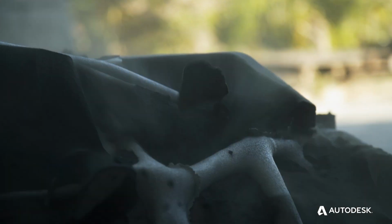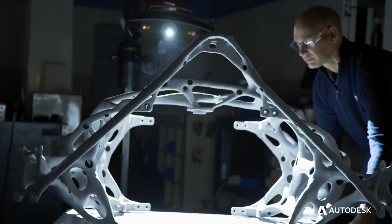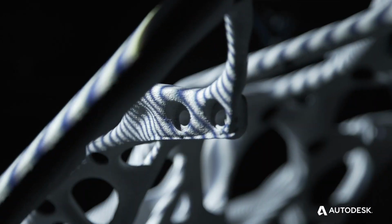We've been working very closely with NASA's Jet Propulsion Laboratory to explore new concepts in how we can design interplanetary landers. What's really exciting about this project is this is the biggest and the most complex thing that's ever been done in generative design.